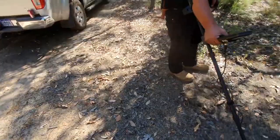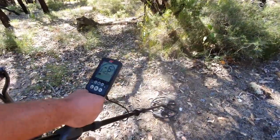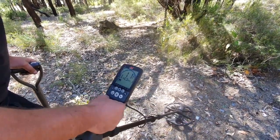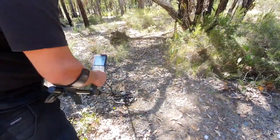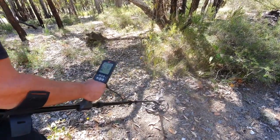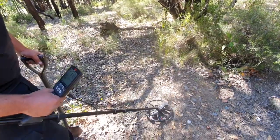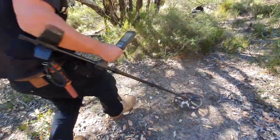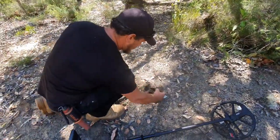When you're doing this, I'll come behind so I can read your little gauge as well. So that's the same hole as that. See how it's all jumpy? Yep, that's what I was talking about before. So these are all interference of iron plus something else. But they're worth digging, just to see what comes out. We'll get an idea.